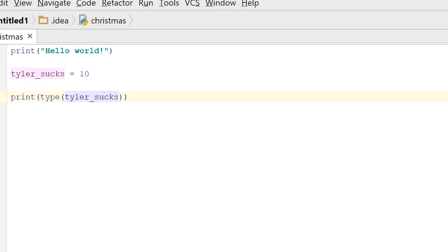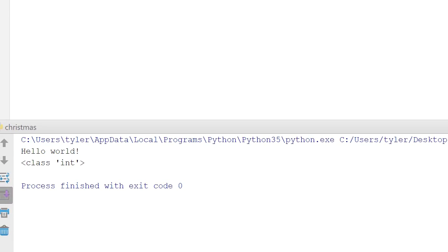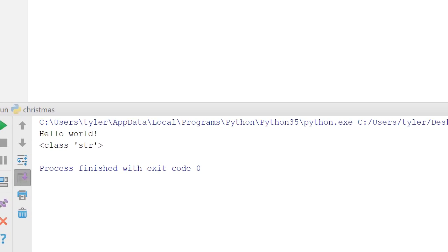Pretty wild. So if we come up here and say we change Tyler sucks to 10.0, we now have that floating point value in here. When we run our code, the class is a float because we now have that floating point value in there that we had before. We'll just do this for the rest of these as well. Let's set this equal to yes he does, which is a string. Tyler sucks, yes he does. We'll run this, come down here, and the class is str, which is a string.